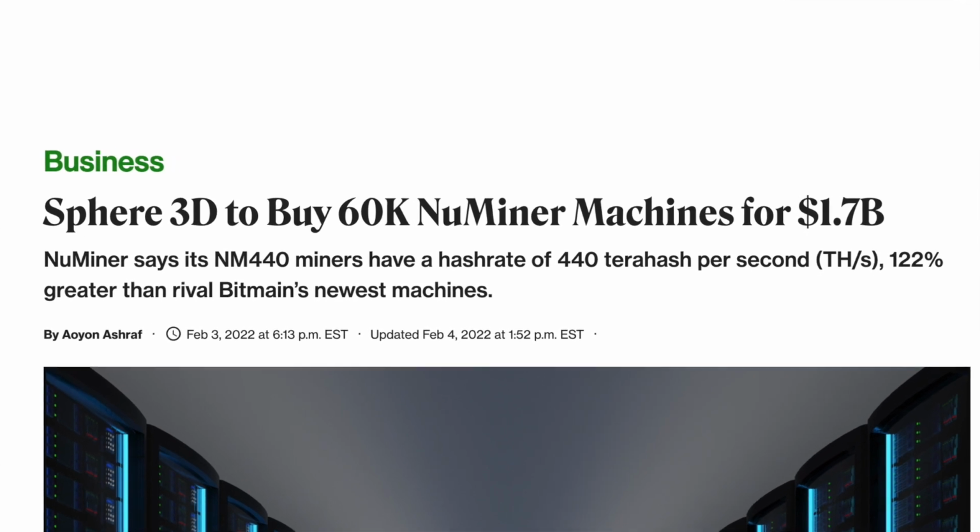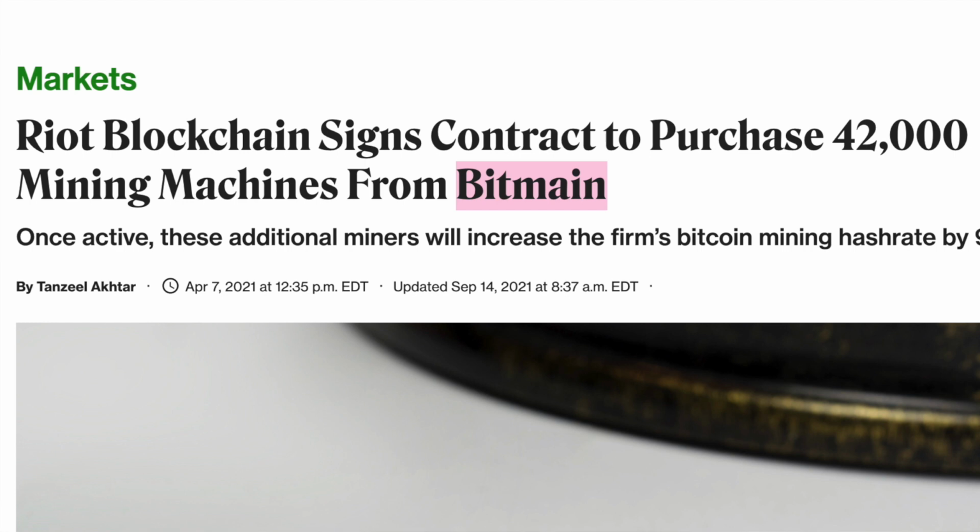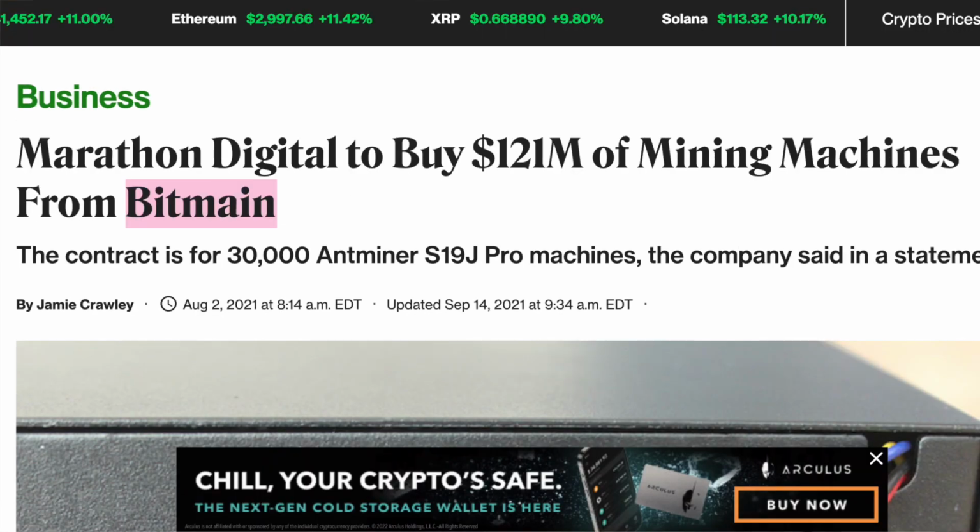new miner machines for $1.7 billion. Now, looking at this from the surface level, you would think that this is like any other top Bitcoin mining company, so it would be a solid deal. But when we dive deeper, we can see that this is no ordinary deal. When we think of other Bitcoin mining companies, we see that many of them use Bitmain as their main Bitcoin miner provider. And even though these miners are great, they are nowhere near as good as these miners.